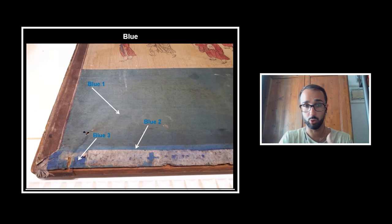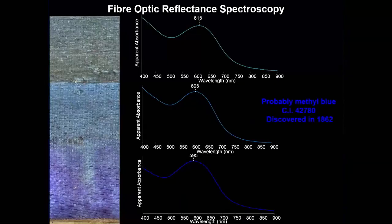So moving on to the blue border, again, this is a nice image showing the various levels of discoloration. The bottom part even shows the imprint of the purple damask that was on top. The middle part shows the color as it probably was before discoloring and fading, which is the color that actually appears in the top part. And this is again another close-up showing that edge, that border between the two areas. Again, non-invasive investigation already pointed towards this being a synthetic blue, but which exactly, difficult to say.